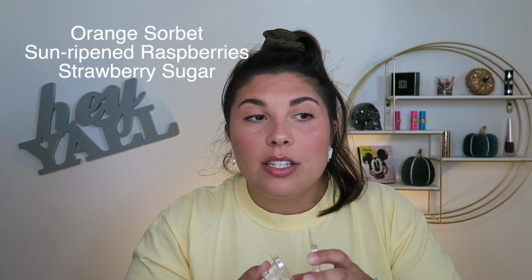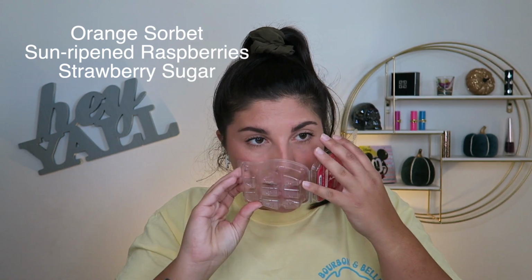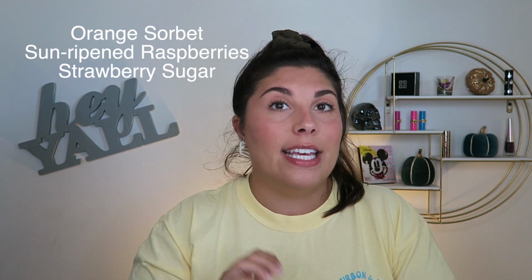This one right here was called Sun-ripened Berry. I used this in my room and we had used it in the kitchen for a while when I was warming stuff in there. I really did like this. It has a really nice, almost raspberry type smell to it. Now, I won't lie, this one isn't my favorite. I liked it in the kitchen space better than I liked it in my bedroom.